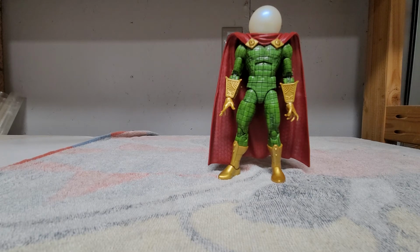So yeah, here it is. I got him for $20. He came with some cool mist effects and an extra head. So honestly, for $20, I think he was a pretty good price, considering how much their other Electro was going for.